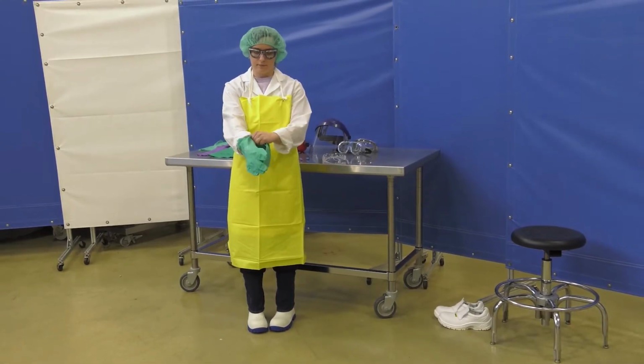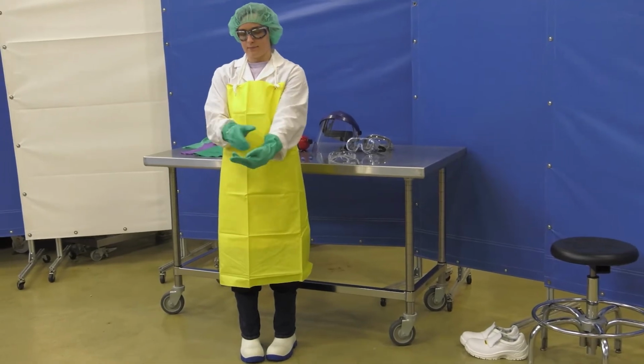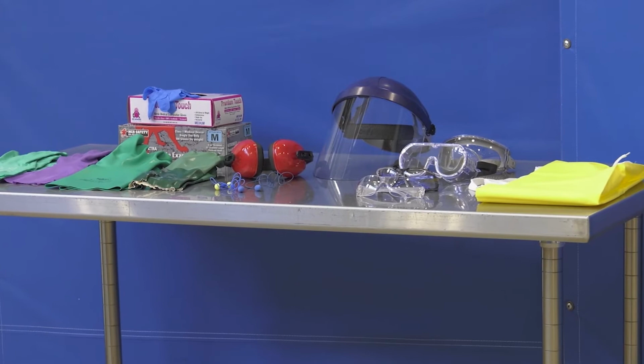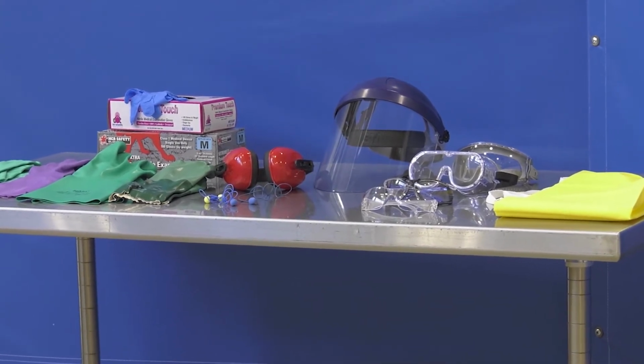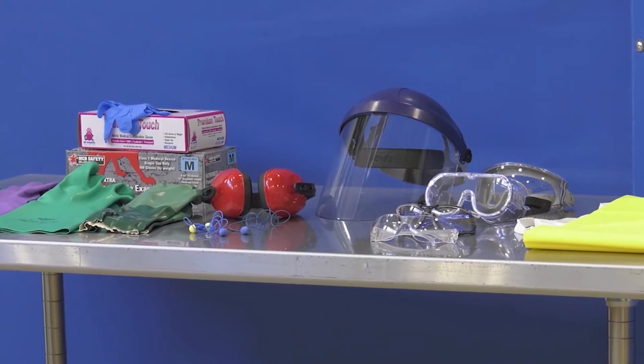Gloves come in different sizes, and wearing the correct size will give you the dexterity to do the job properly. Now that we've talked about the individual pieces of PPE for cleaning and some options, let's look at how to dress for the job. Our first example is cleaning the pasteurizer.